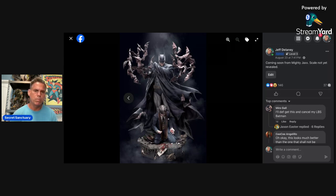And I've heard rumors that Mighty Jaxx may also be producing Superman and Wonder Woman in this similar kind of origin pose, whatever it is for those characters, which would be really cool. I have it on good authority that the piece is quarter scale, which a lot of people were hoping for. I had heard initially that it might be 1/6, but apparently 1/4 is the scale they're going for.